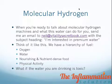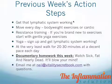So she's probably actually a better person to speak with than me. Anyway, moving on. I wanted to put that in there because I thought it was such an important slide. The previous week's action steps were about getting the lymphatic system working. Remember, it doesn't work unless you're moving. So move every day, body weight exercises and cardio. Resistance training is great. If you're brand new to exercise, start with gentle yoga exercises. At least walk for 20 to 30 minutes each day.